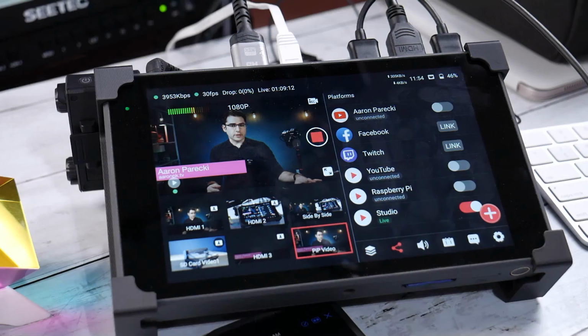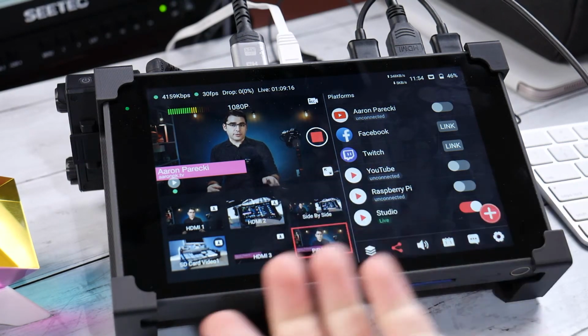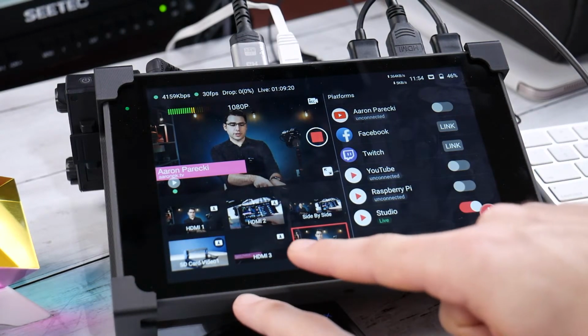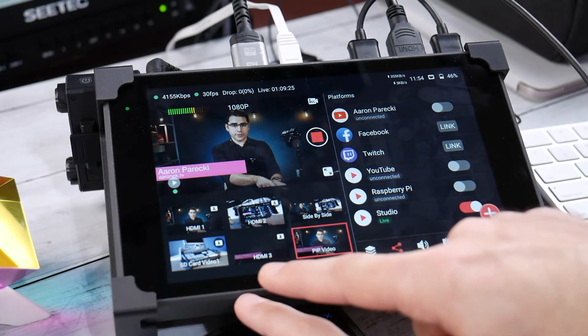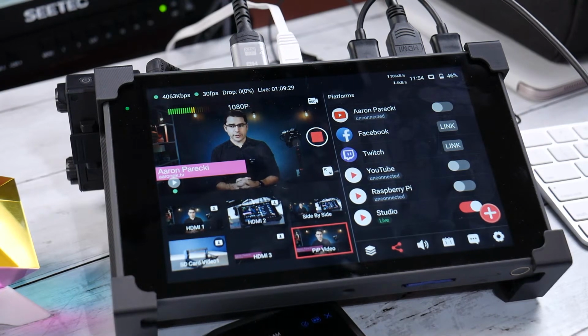So if you're looking at the different sources, this HDMI 3 is my phone right now, but you could plug a computer in and get the video.ninja feed showing up here. And then you could do, again, picture-in-picture, side-by-side, all the different layout options on the YoloBox. It's definitely doable. It takes a bit of work to make that work well.